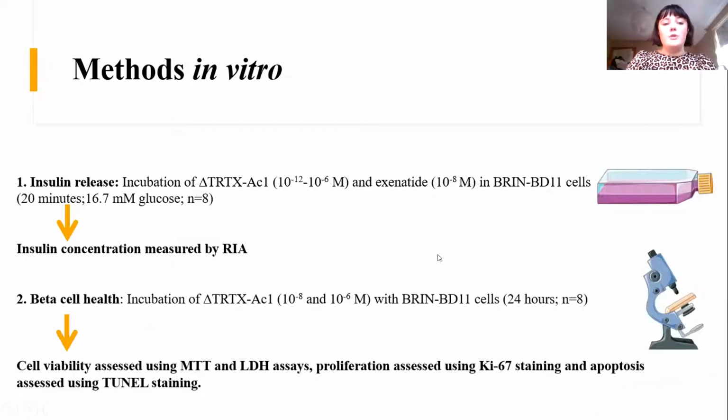So for our methods in vitro, insulin release was determined in the BRIN-BD11 cell line. We incubated the cell line with the peptide at 6 different concentrations for 20 minutes, collected the supernatant and then assessed insulin content via radioimmunoassay. In terms of beta cell health, the peptide was incubated at 2 different concentrations, the 2 highest concentrations, with the cell line for 24 hours. Then we assessed cell viability with MTT. And we also assessed LDH release because this is very important when it comes to insulin secretory activity. We also assessed proliferation using Ki67 staining, and apoptosis was assessed using TUNEL staining.